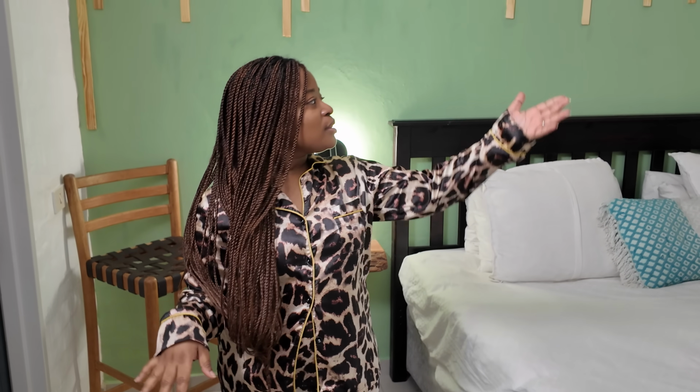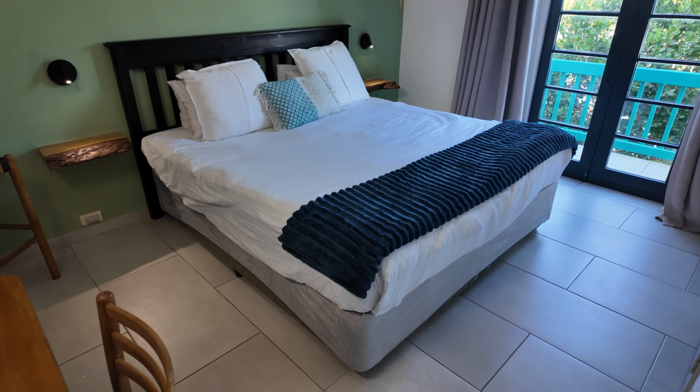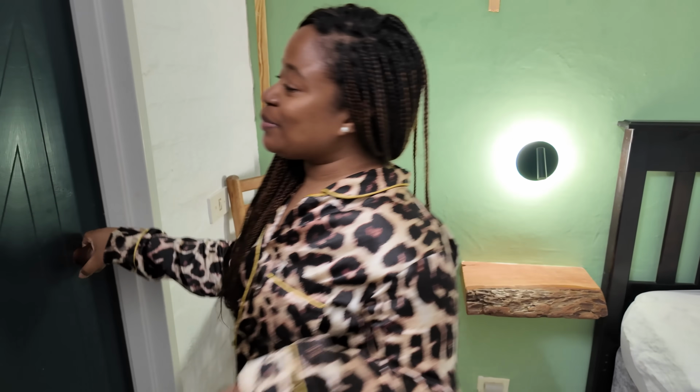And what I love about this home is that the host gave every room its own vibe. Look at this. Not too much, but just enough. And now we are going into our second bathroom.